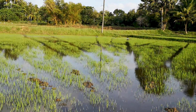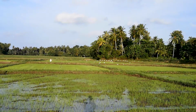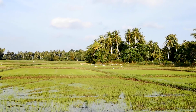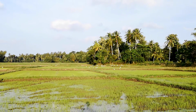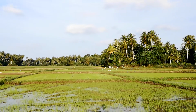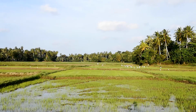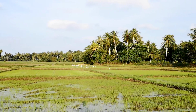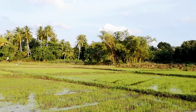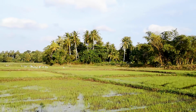So this is actually to help the water stream. You can see the number of birds in those paddy fields. Usually they will not harm the crop. They are just looking for worms and all sorts of animals, insects. So that is a bigger flock of birds. And then in the distance you can see someone driving a motorbike through the paddy fields, which is a nice thing to see.